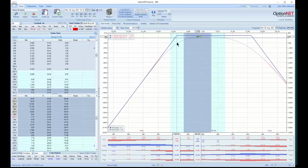And one thing I'd like to bring to the table is what happens if price does move 2 times the implied move and I am in trouble and price is way over here? How do I deal with that? And the answer is sell more premium, bring in more credit, buy yourself some time. Might be part of the answer.